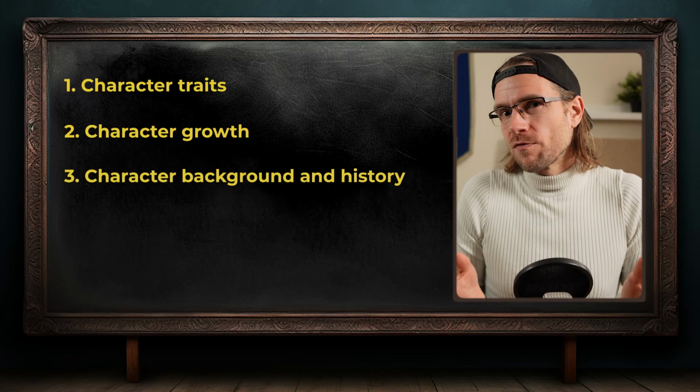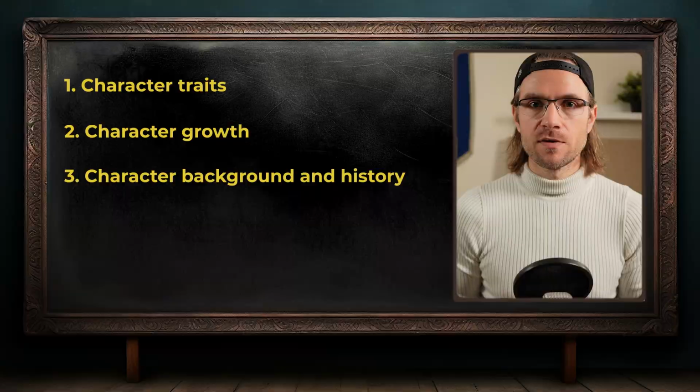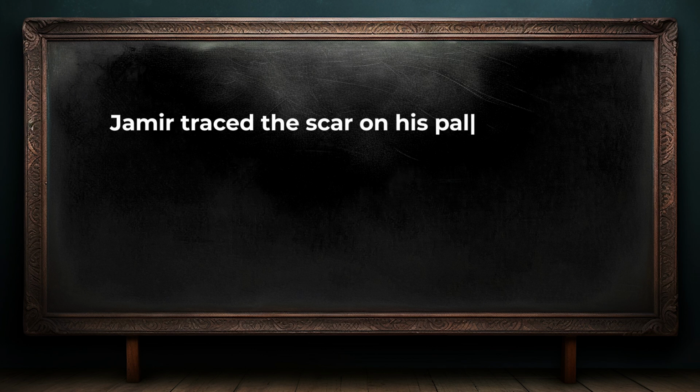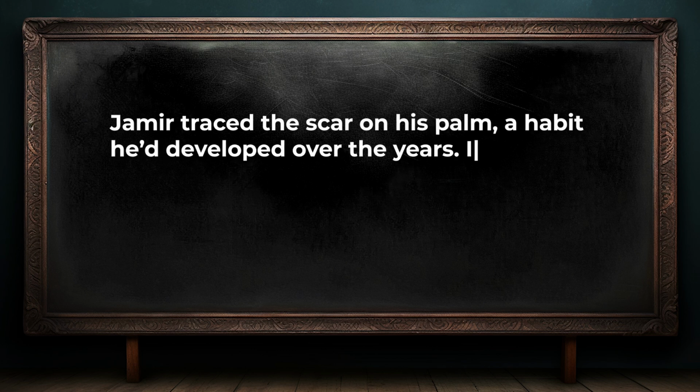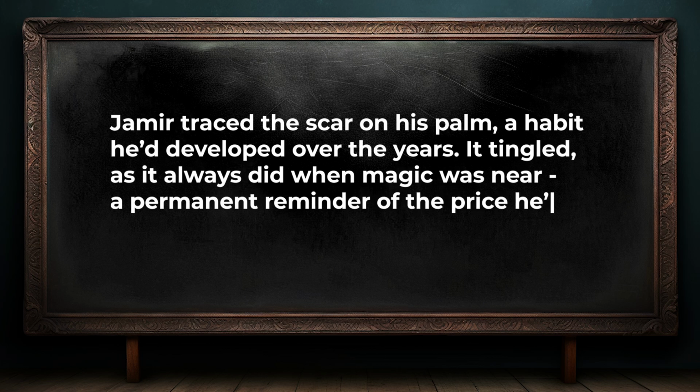But what about a character's background and history? How do we show that without resorting to info dumps? Well, the key here is to weave it naturally into the narrative. For example, Jarmia traced the scar on his palm, a habit he'd developed over the years. It tingled, as it always did when magic was near, a permanent reminder of the price he'd paid for his training. This brief moment hints at Jarmia's past as a magic user and suggests a difficult training experience, all without breaking the flow of the narrative.